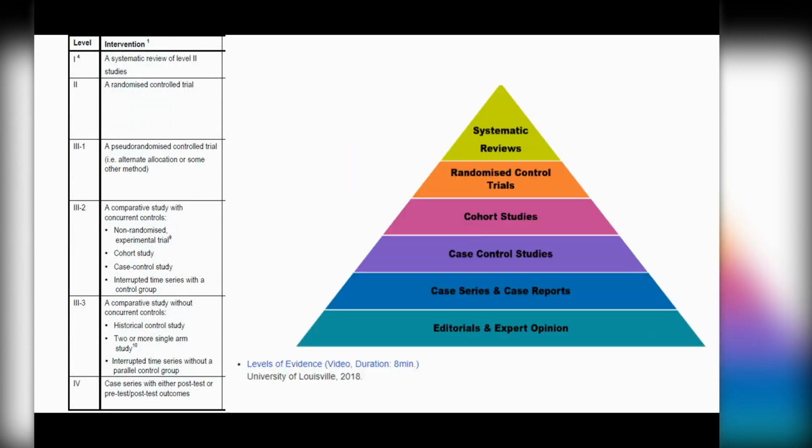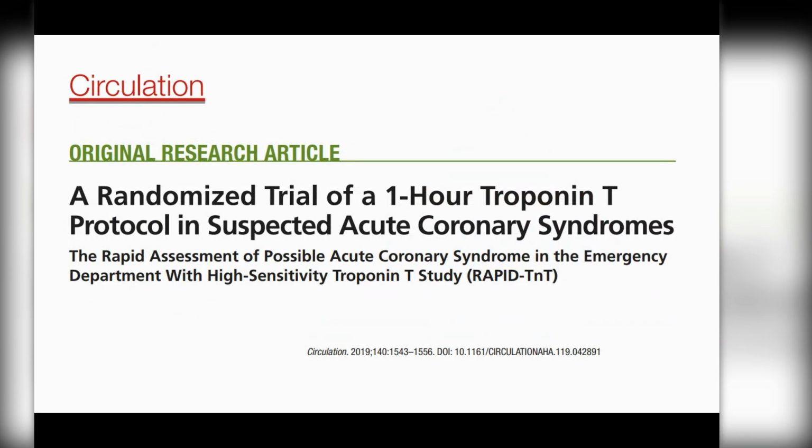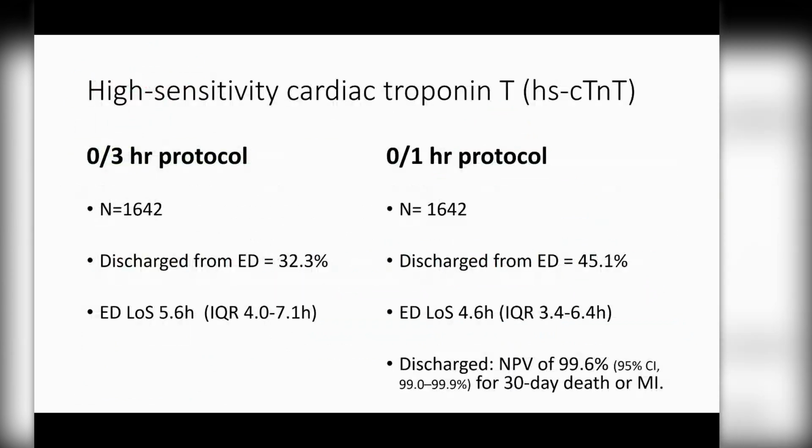This here is the true traditional hierarchy where we're looking towards randomized controlled trials. And randomized controlled trials in this space is difficult. I'm just going to point out this paper, which was by Derek Chu, led in Australia, which looked at randomizing. It was an inpatient, patient-level randomized comparison of a 0 and 1 hour high-sensitivity troponin T protocol versus a 0 and 3 hour strategy. Within this, again, balanced populations, but the metrics that he was able to report include things like proportions of patients being discharged from the ED and ED length of stay. There's also a safety analysis evaluating the MACE rate or death rate or MI rate in those patients who were discharged, again, with very high confidence in the safety of this with very high negative predictive values.